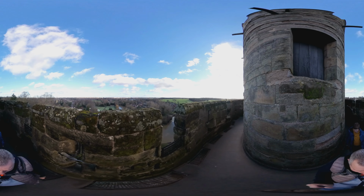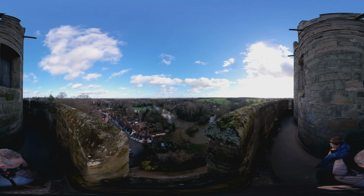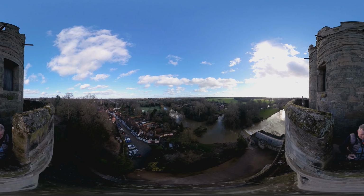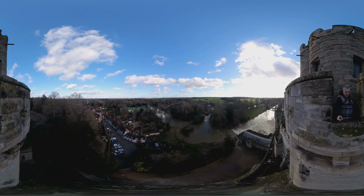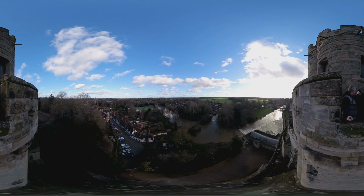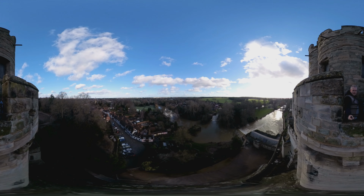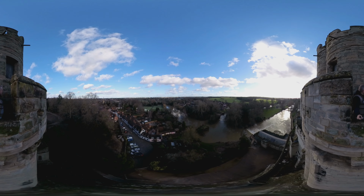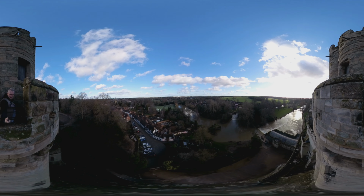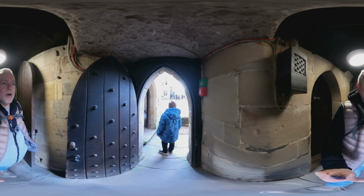Here is an amazing view of the Avon River. I believe it's the Avon. But take a look at that. He was in the right place. And finally, wow.